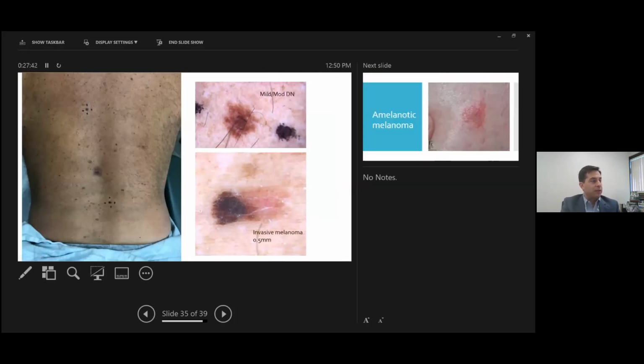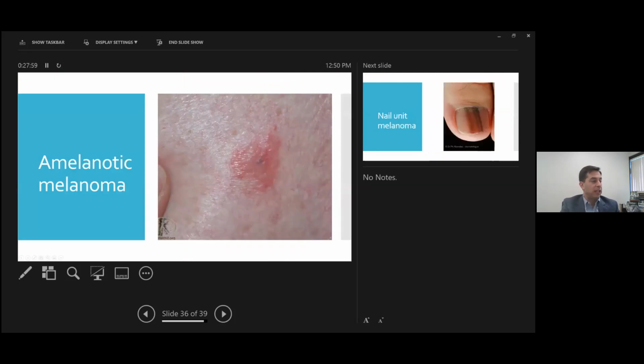Here on the back, this is actually an atypical nevus, but the one on the bottom was an invasive melanoma. And so I'm not always saying it's easy. This is a patient who's got tons of sun damage and moles, but at the same time, it makes sense to send this person into dermatology given the increased number of moles and that several stand out.